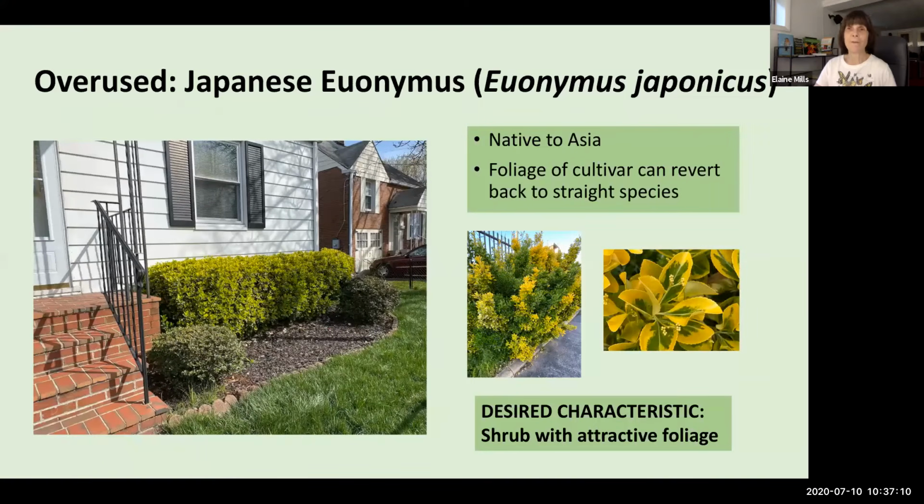This plant is very popular in my neighborhood, especially this multicolored cultivar, Japanese euonymus. A problem that I've noticed with this cultivar is that some of the branches will revert back to the straight species. So you end up with this rather mottled, almost diseased look where the plant can't quite decide whether it wants to revert back to the straight plain green species or the multicolored look.